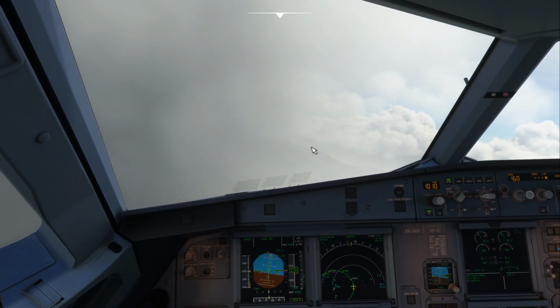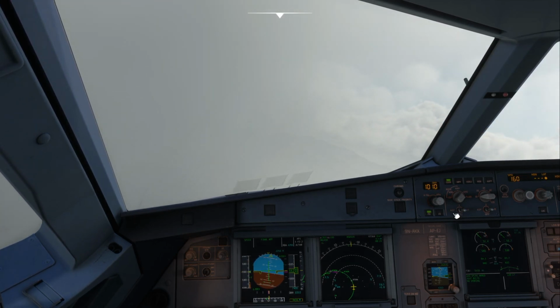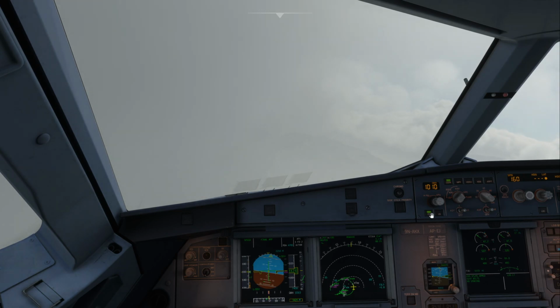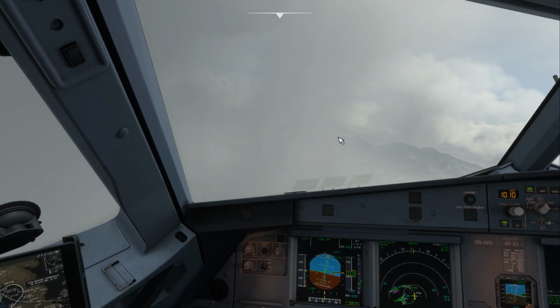Descending below 11,300 feet now. Now we're looking for K19 at 7,400, that's this one here, so that should be at 7,400. If that doesn't happen, then we have a problem. But it should happen.